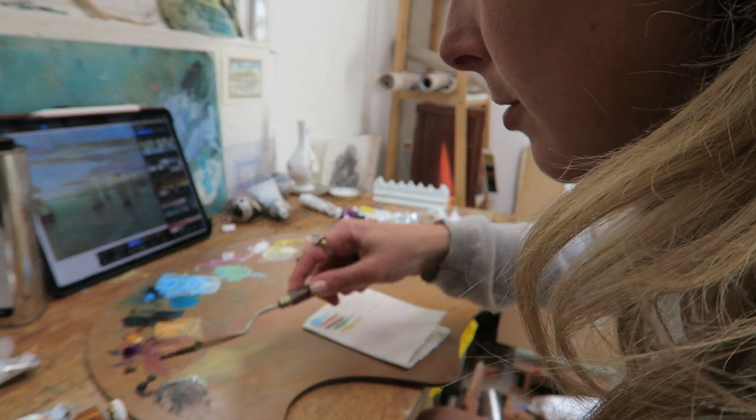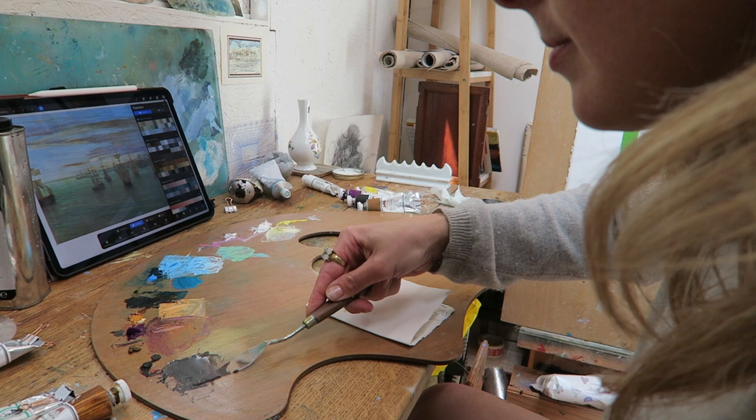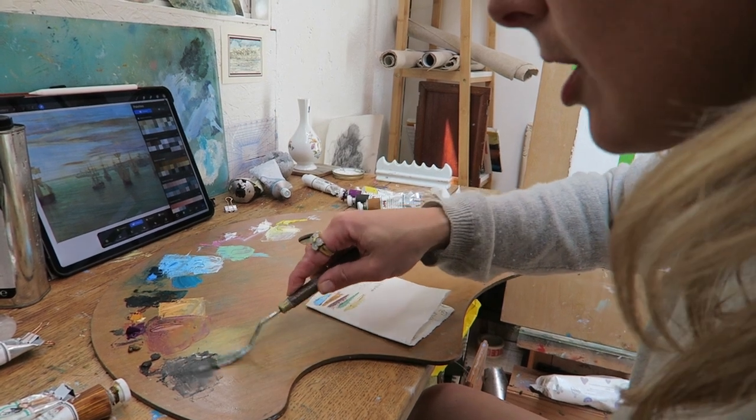This is Van Dyke brown. Isn't that lovely? It's like dark chocolate.